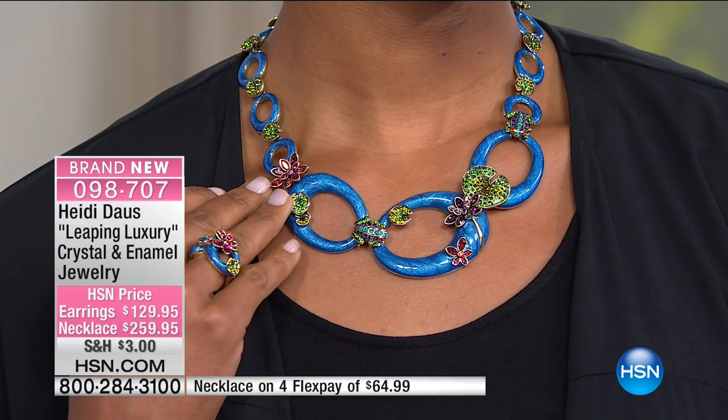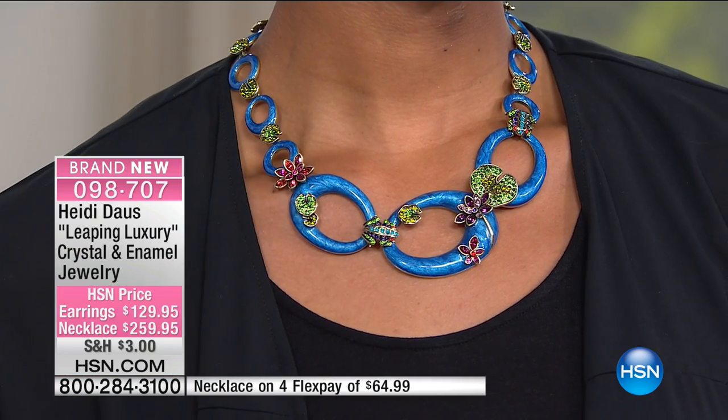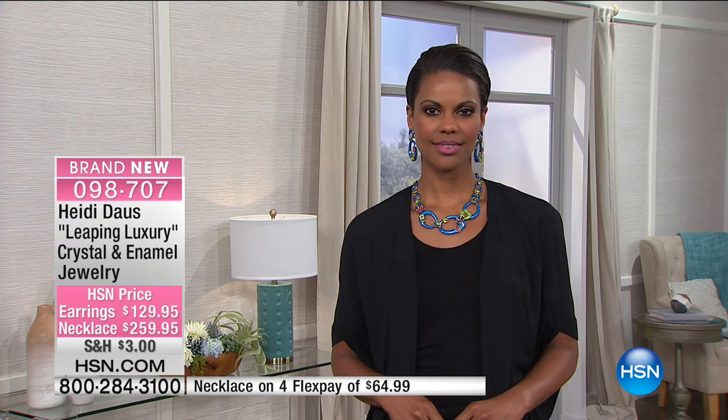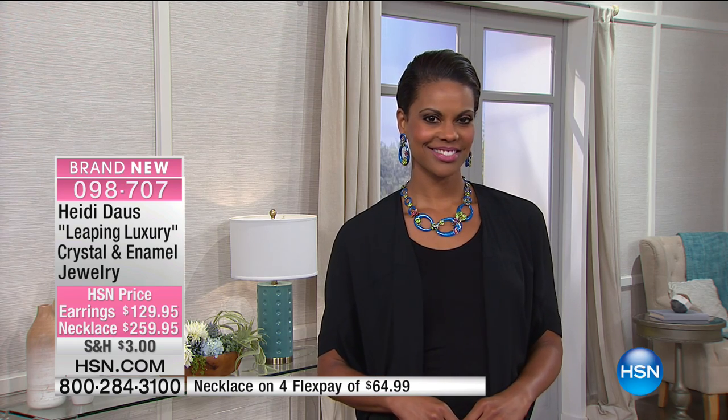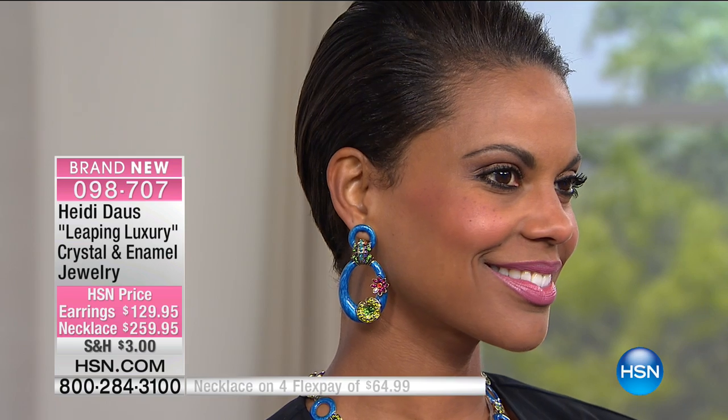If that is not the most striking blue I've ever seen. My mouth just dropped when I saw it. It really is. And the earrings are 2.5 inches long and 1.25 inches wide, clipped or pierced. They're also brand new at $129.95 to match, with 4 flex pays, so $32.50. And then we have the matching ring. Yes, we do. The little frog is the connector and the door knocker here. Then you have the lily pad and the perfect little flower. I love these. Oh, they're so pretty.